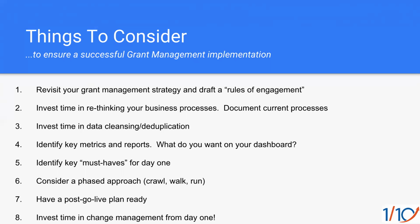Especially when it comes to implementations, number 5, identify your must-haves for day one. If you have some quirky accounting process every time a grant comes in and the system needs to account for it, make sure that information is exposed as early as possible. The last thing you want is to be unable to process a donation on the day that it's received. So any must-haves or critical things needed for day one, make sure that's known early on.